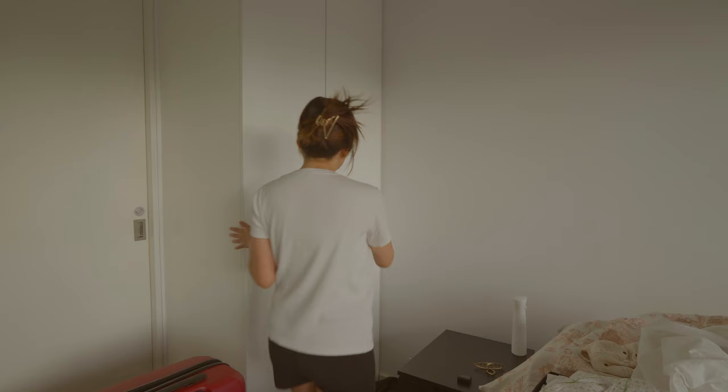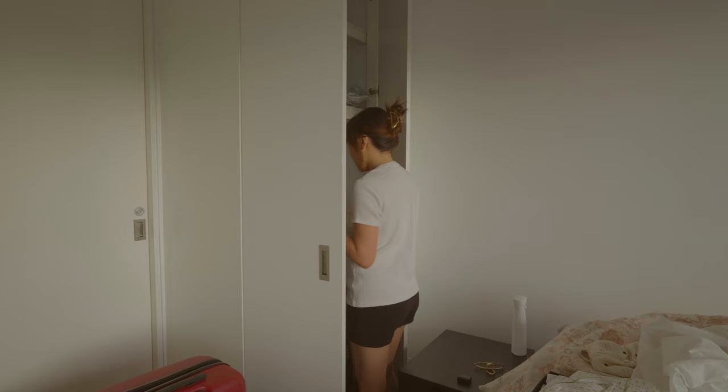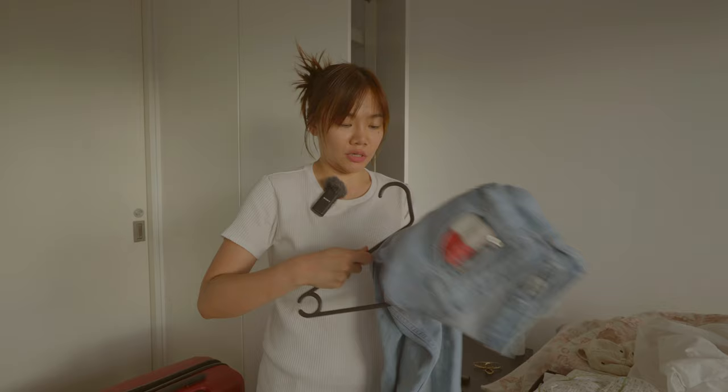Okay, now that's done, I just need to put all the stuff that I'm gonna wear back onto the hangers. I have so many hangers, it's insane, but I bet I'm gonna use all of them. Actually, I wanna start buying the wooden hangers instead because one, they definitely last longer, and two, they won't snap on my face like these things did.